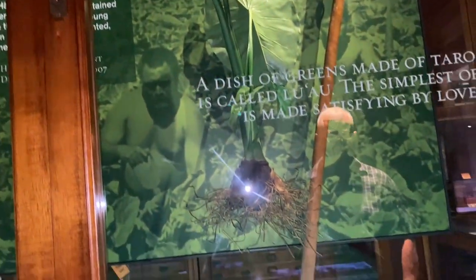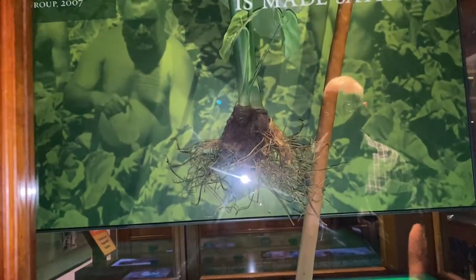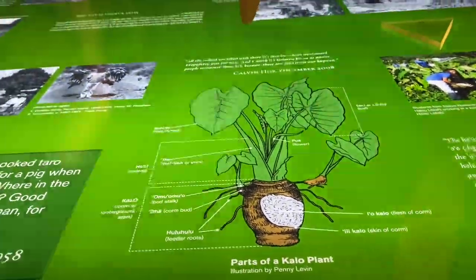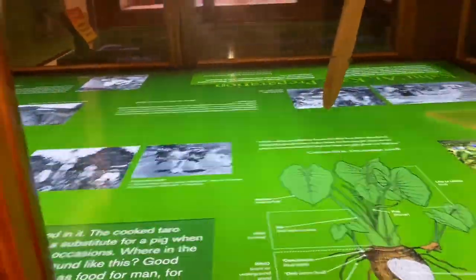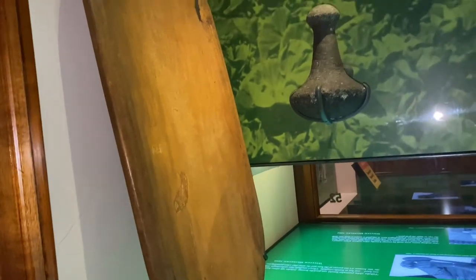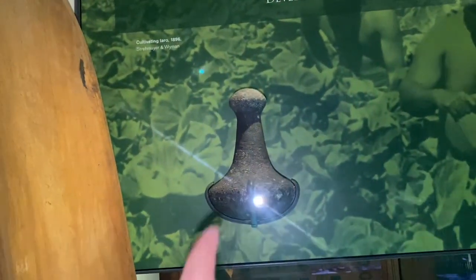Taro. And that tool there is called an elbow. Right there. Oh, this is where they make the poi, right? Okay, that's the thing that they make the poi with. This one, grinder. Adze, yeah? Adze.